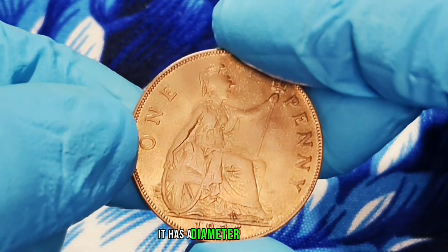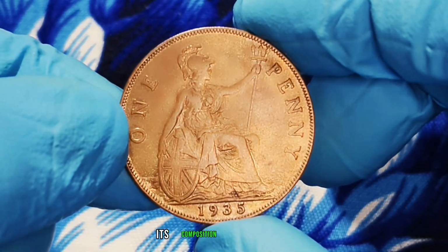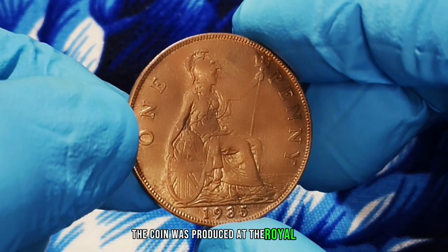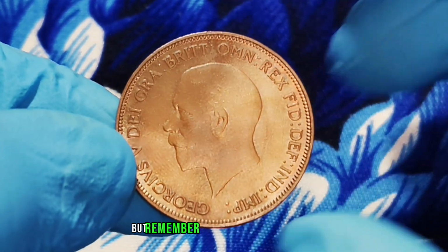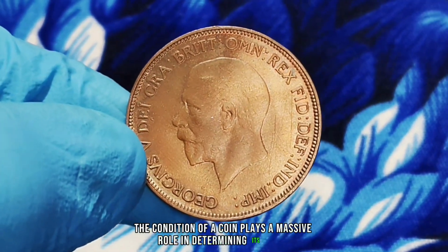Let's get into the specifications of the 1935 1 penny coin. It has a diameter of 30.81 mm and weighs 9.45 grams. Made from bronze, its composition gives it a rich, warm color that many collectors love. The coin was produced at the Royal Mint, and during this year, approximately 22 million of these coins were minted. But remember, not all coins are created equal. The condition of a coin plays a massive role in determining its value.